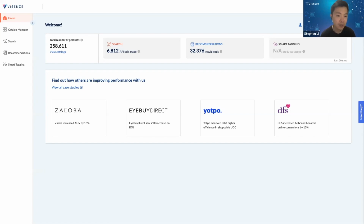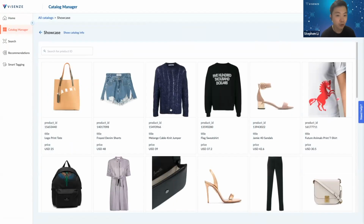We understand speed is the key, and that is why we have designed the Discover Suite in this way, so that you can quickly get a sense of whether the visual search is a perfect fit to your business. Let me give you a quick overview of how it works. There are only 2 simple steps required to enable visual search. The first step is to import your product catalog into the Discover Suite.